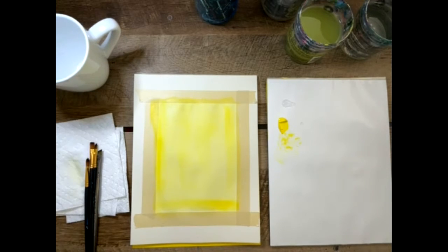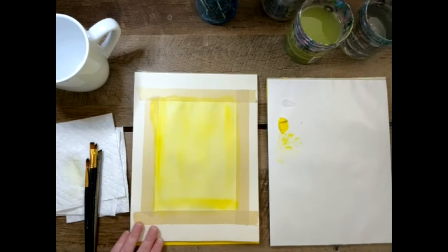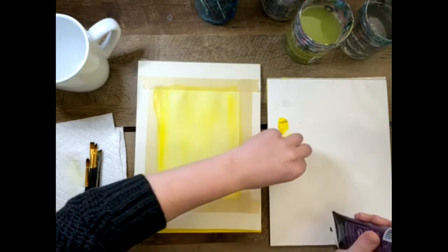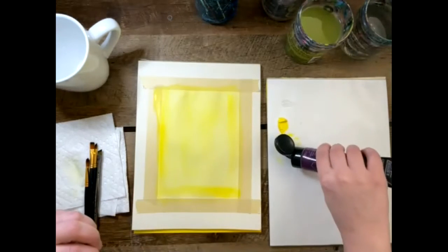So with an underpainting, sometimes I think it's fun to totally use a different color, make it really bright. Sometimes I'll do a neutral color, like a burnt sienna or a burnt umber. So you can play around. I think it's just fun to try different things. The more you're willing to experiment and try things, the more you're going to learn and figure out what you want to repeat.